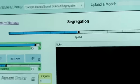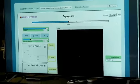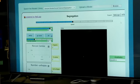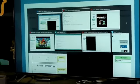And so you can interact with NetLogo on the web if you ever have problems running it on your own machine. Will you be able to save it? Yes, you can save and download. You can export as a NetLogo file or an HTML. This is all done in JavaScript, so it exports really nicely. So this is another great resource, part of NetLogo. All right, so that's how to learn more and how to do more.